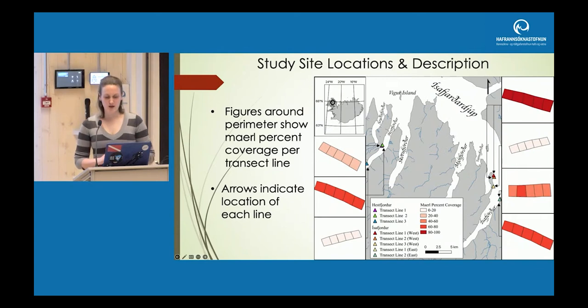So this is a map illustration of where each transect line was located, so between Hestfjörður and Ísafjörður. The smaller figures represent the transect lines with the 10 meter intervals by 5 meter of either side of the line. The estimated maerl percent coverage per each interval is also shown here. That's how the lines are highlighted in different colorations here to give off the estimation of coverage. And as you can see here, there are 3 lines in Hestfjörður and then 5 lines in Ísafjörður with 2 reference sites.